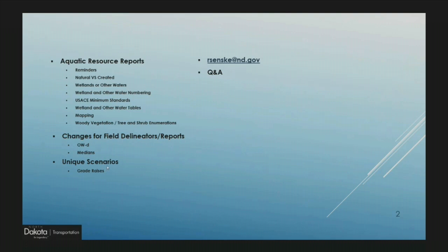The unique scenario will be grade raises, which on these flooded areas won't be as cut and dry as a typical field delineation. If you have any questions, please feel free to use the Q&A. Here's my email address if you think of something after the presentation, or if you want to address something off topic, just send me an email.